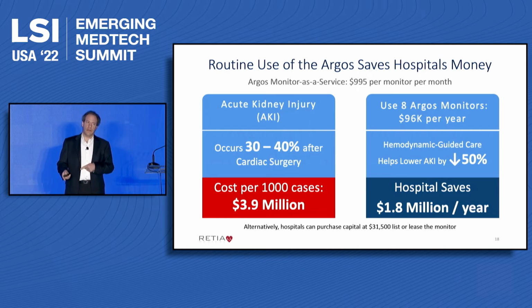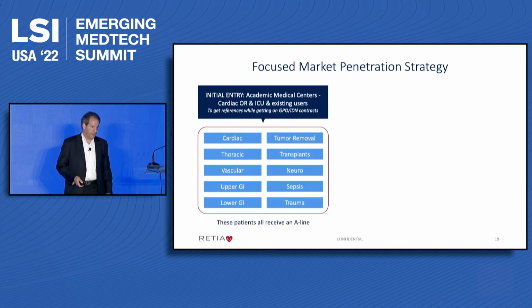Use 8 of our monitors, $100,000 a year, right? 4 in the ICU, 4 in the OR, right? Implement the care protocols using our data, lowers that rate of AKIs, hospitals saving almost $2 million. It's a no-brainer when you get to the C-suite, CFO, and the supply chain, right?